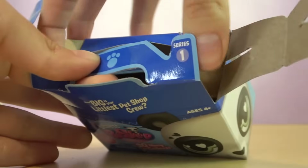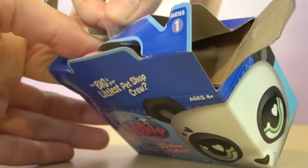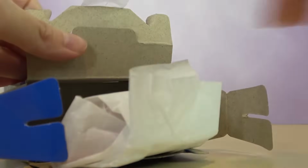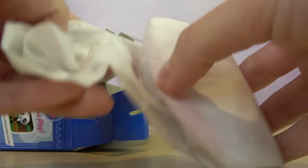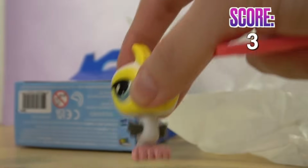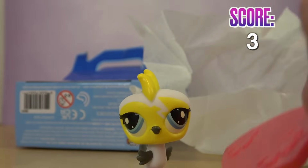I'm able to open these much faster too without damage. A new personal best. All right. Is it the walrus, the bird, or something else? Let's see. Oh my gosh! Did I just get another full point for a good guess? Yes, I did!